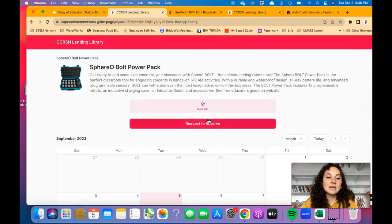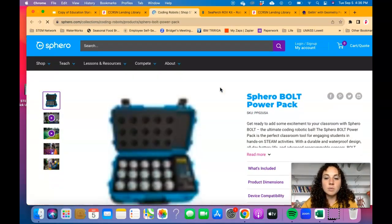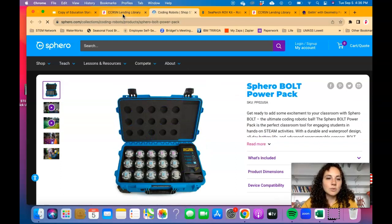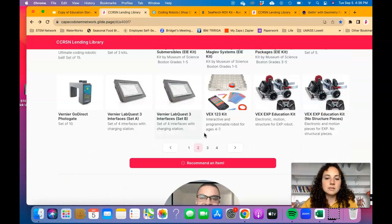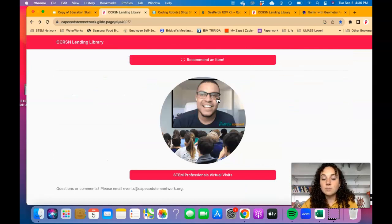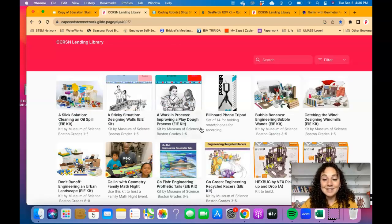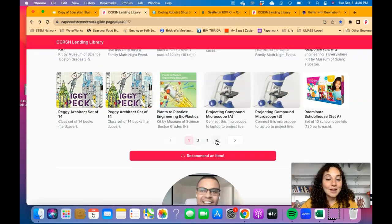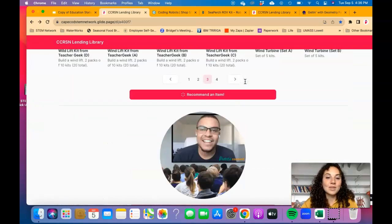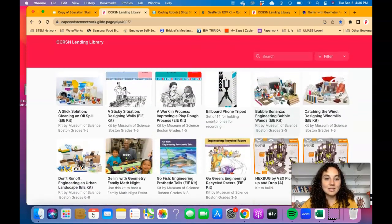Let's see. This is a box of Spheros, they're called, which are programmable robots. Probably about the middle school age would want to use these. They are super cool. Let's see, what else is in here that I want to highlight? Lots of VEX robotics materials, which you're welcome to use for a VEX team or in a regular science class. There is an entire classroom kit here for VEX Go, which is for about 3rd grade students. So we would love to get this into a classroom for students to be using in a younger age to get them ready for VEX.